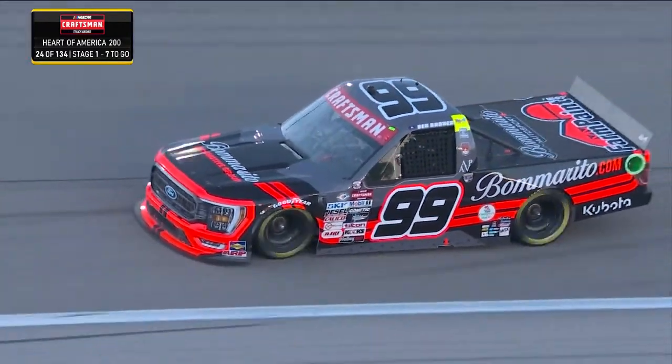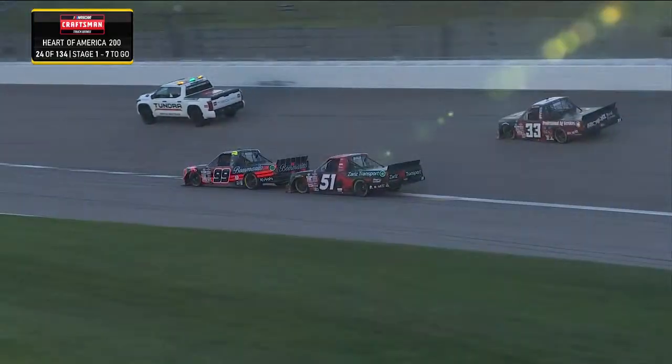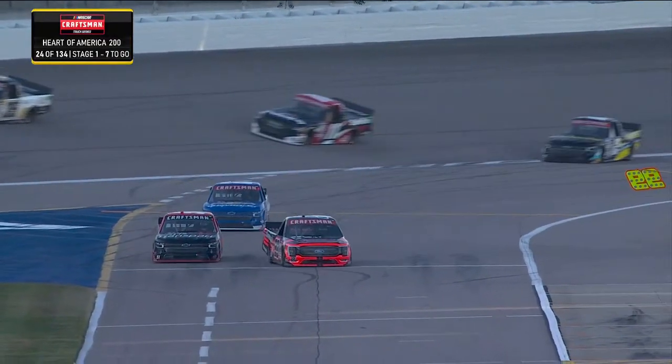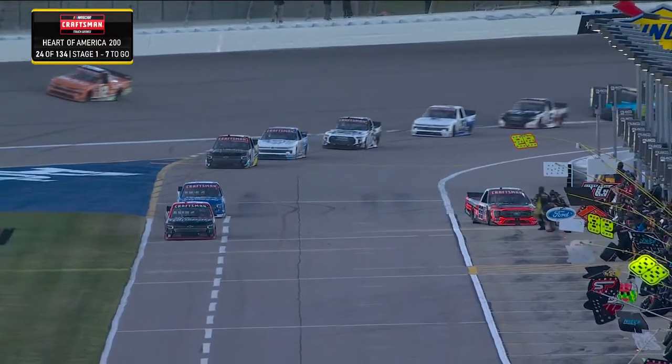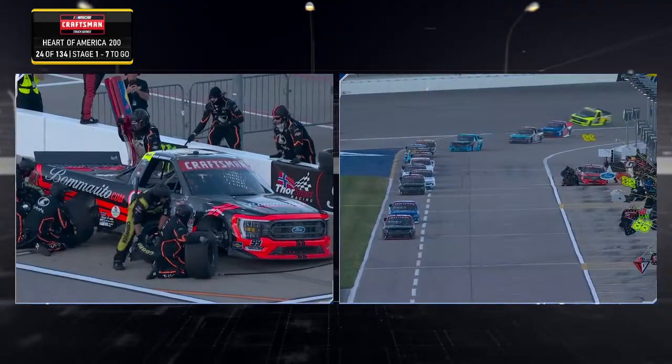Yeah, flip the stage. He stalled out. He got up to 18th in a hurry. Is Ben Rhodes going to come get those tires and forget the points? He did. Mixed bag. Ben Rhodes gives up the lead. Kyle Busch comes down. No surprise there, Josh. No debate for the 99 team. Ben Rhodes decided they were going to come in and pit.